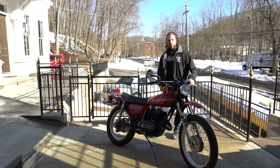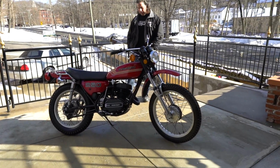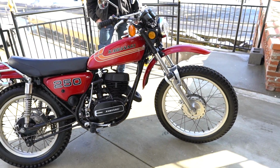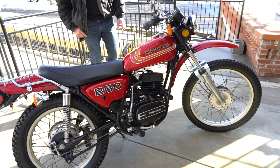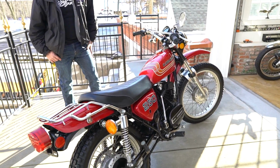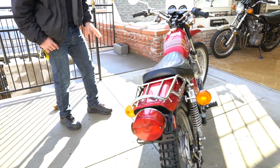Hey guys, Ken Kaplan here from the New England Motorcycle Museum, and this is the crown jewel of the Kawasaki Enduro collection. This is the F11, the best and first year of the F11. This particular model is what caused Yamaha to completely redesign their DT models because they were kind of outdated when this came out. And this is a one-owner bike.